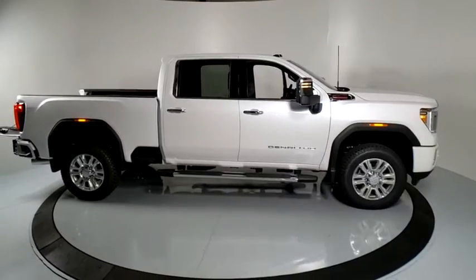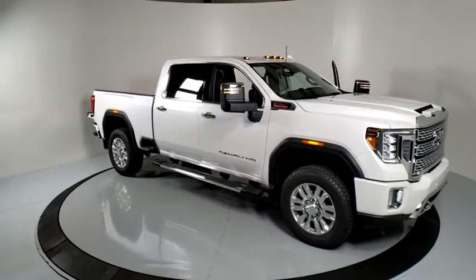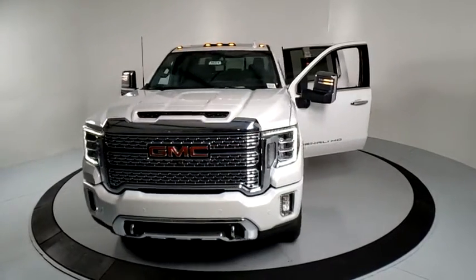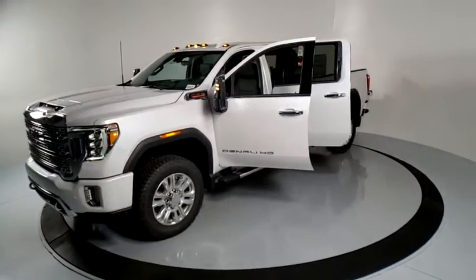You are going to love the 2020 GMC Sierra 2500 HD. The GMC Sierra 2500 HD has all your workhorse basics covered. No worries here. This vehicle has less than 100 miles. Here are some of this vehicle's great options.